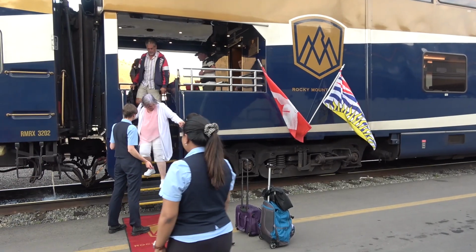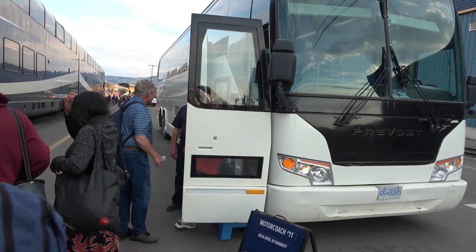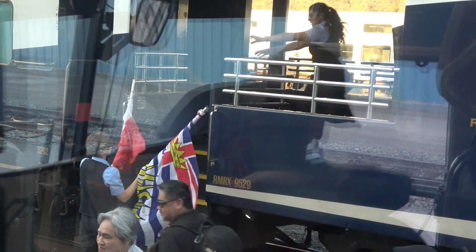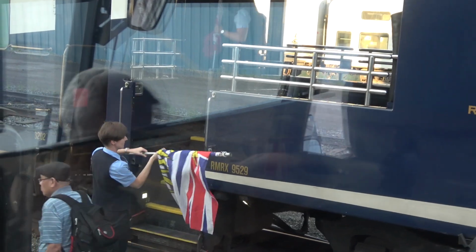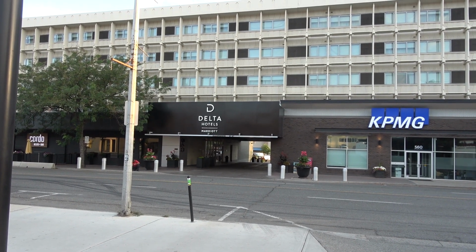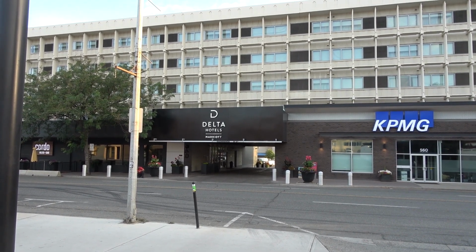So we are getting off the train. We'll board the bus. And now they're rolling everything up with the last passenger off. It'll be unrolled tomorrow as we head towards Jasper. And it's driven about 15 minutes from the train station, well outside of town, in our case, to the Delta Hotel.